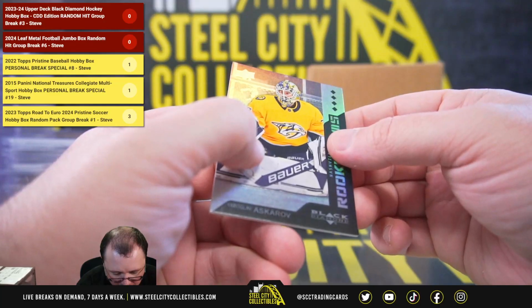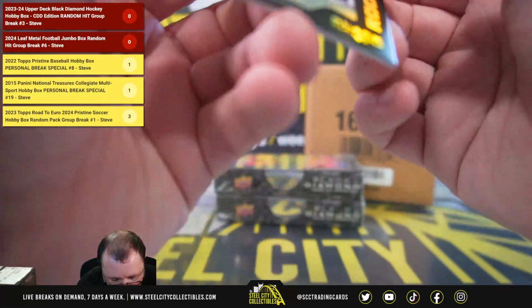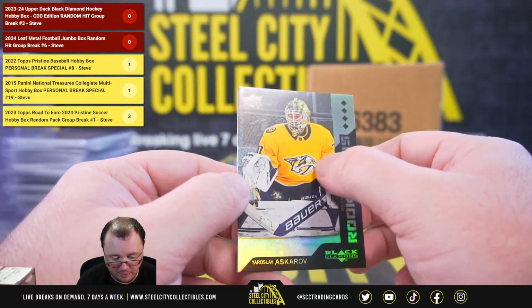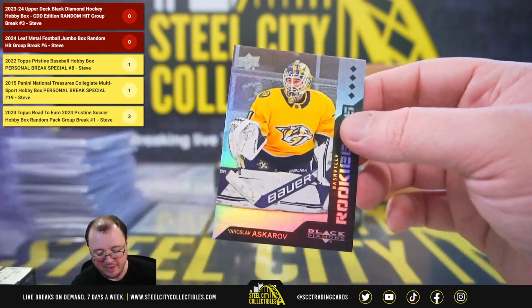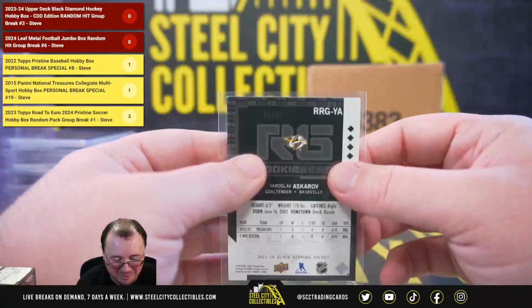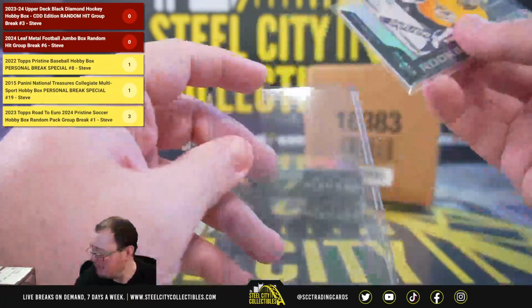It looks like there's a dimple right in the middle there. Actually, I think that's just the way the card is. It's raised a little bit. It's not a dimple, it's just the design of the card. Number 24 of 99, Oskarov, rookie gems.